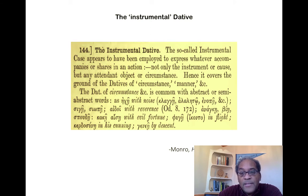So the dative of circumstance is common with abstract or semi-abstract words. So heke, with noise, klage, with a clap, armor falling on the ground, with a din, alaletoi, with a shout, enope, is that with a song? I'm not sure. Sige, silently. Siope, silently. Aidoi, with reverence. Ananke, ba, with necessity or force. Spude, with haste. Kake, I say, with evil fortune. Puge, in flight, hikonto. Kerdosune, in his cunning. And genei, by descent.